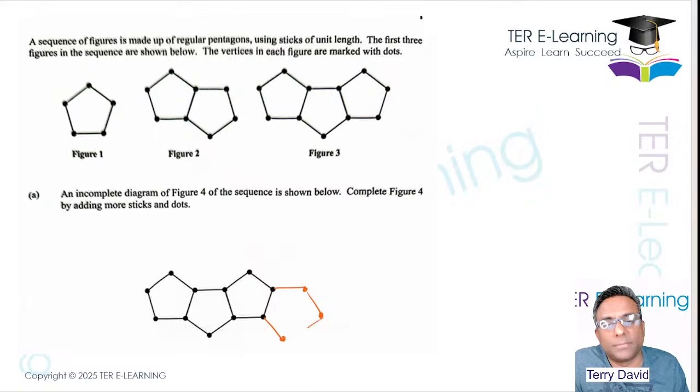Right, and then here, right? Something like this, right? 1, 2, 3, 4, 5. So that's your figure 4. It's a regular pentagon. Mine is not looking so regular, but you get the gist. You're getting 2 marks for this. Next part here now.